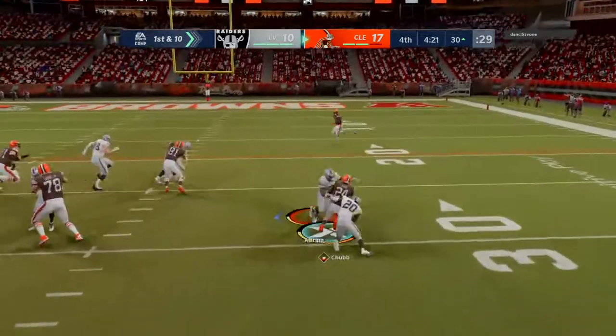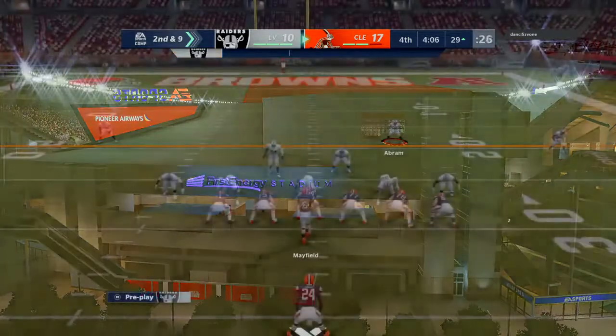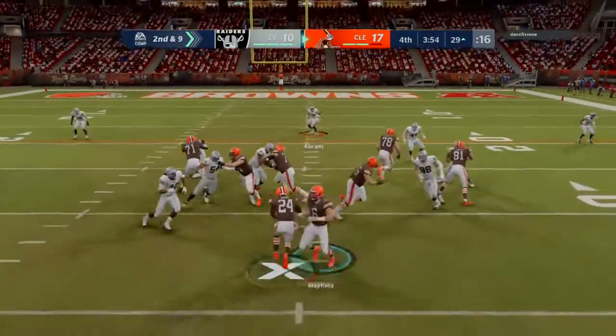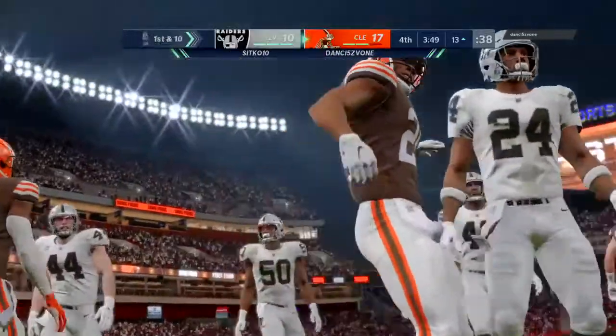Now they return to the ground game. Chubb, a short gain here, maybe a yard to the 29. Here's 2nd and 9, just a yard on that last run. 1-yard gain. Brings up 2nd and 9. And again, it's Chubb. And down inside the 15 he goes.